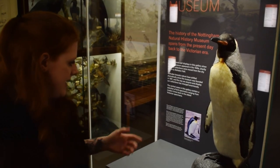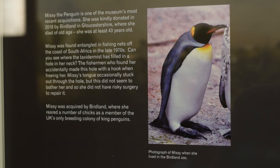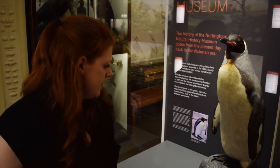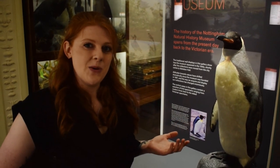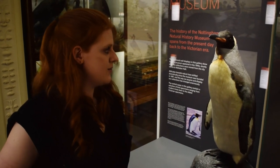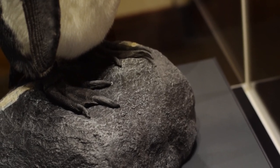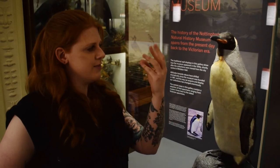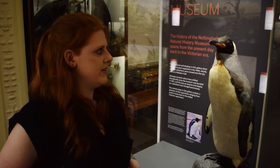But you can see in the photo behind, it shows what she looked like a few years before she passed away, and you can see that she's quite hunched and she's walking on her heels in the photo, and that's not how they actually tend to walk when they're younger, just because she was an elderly penguin. So we mounted her to look like she did when she was young. The feet are resin casts, and the beak is also a resin cast that's been modelled slightly by Chris, because she was so old, her beak was quite shriveled. So you modelled over that and painted it. But the rest is the real skin.